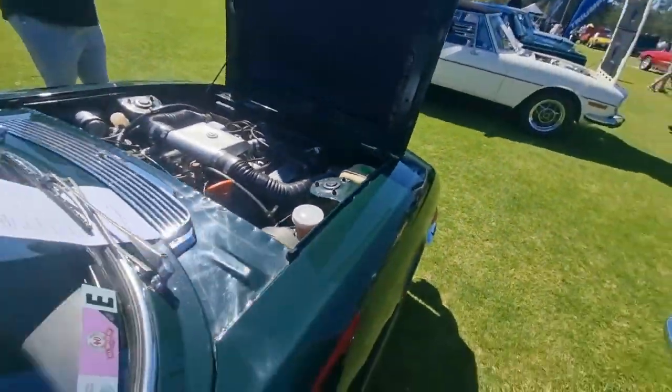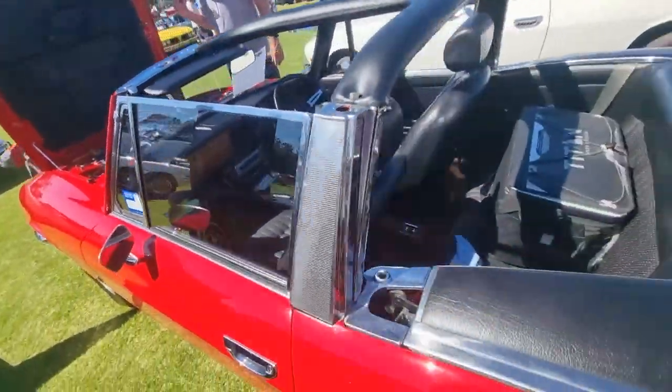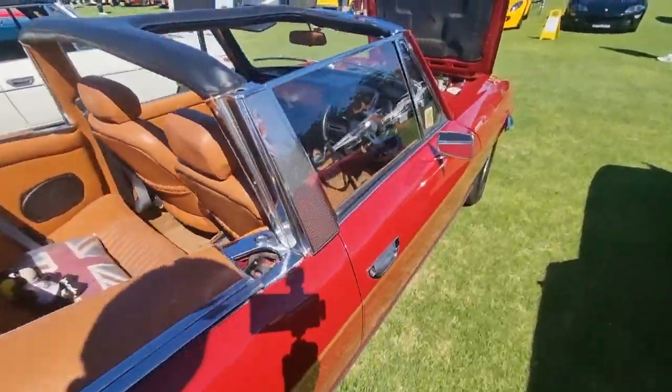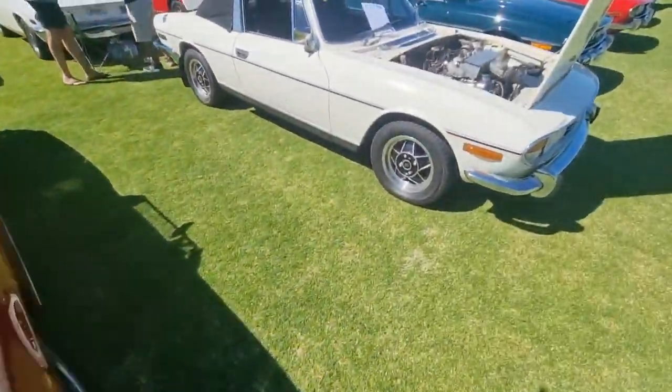Version on it. So the standard Stromberg carburetors. Seen quite a few modifications with a standard carburetor, getting rid of the Strombergs.